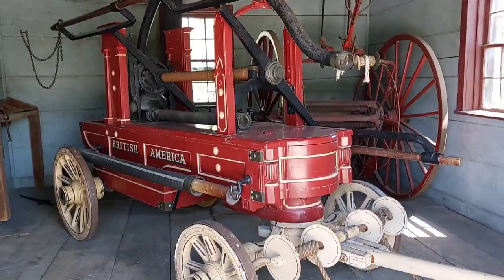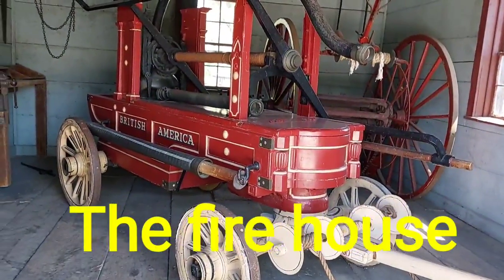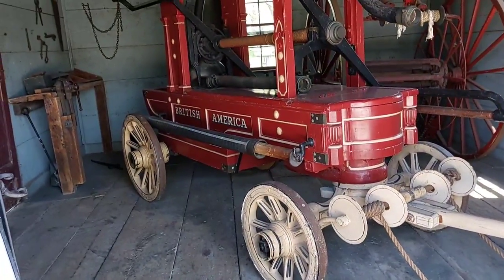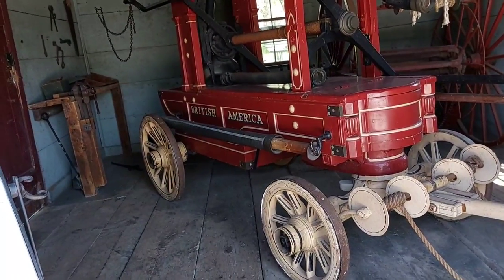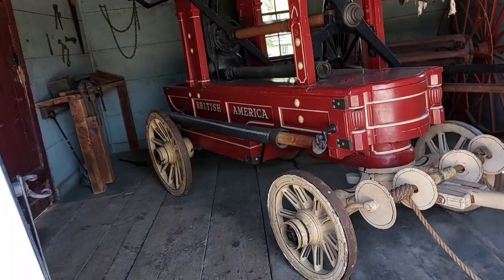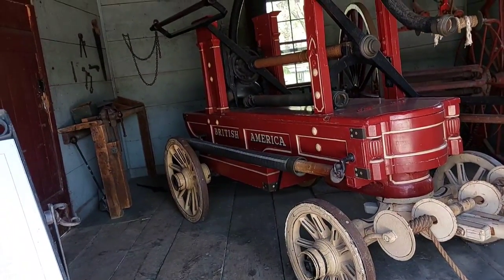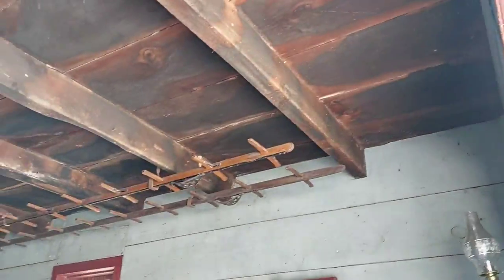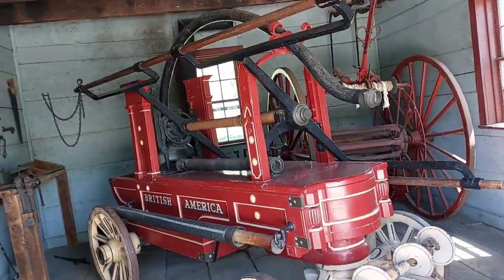The firehouse. This building, circa 1850, is typical of the buildings used to house the early fire pumpers and the firefighting equipment. This equipment might include the British America fire pumper, wooden and leather fire buckets, hooks and ladders, leather fire helmets, axes, and ropes. There, the ropes. And the ladder up there. You can see the ladder? Yeah.